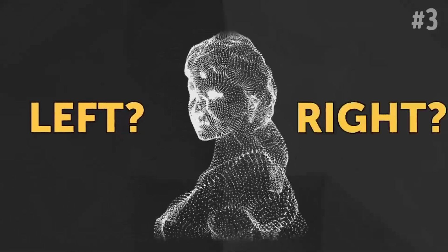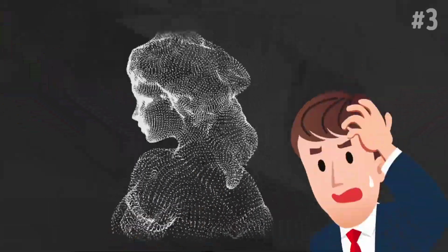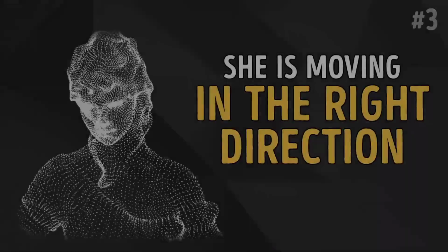Do you think left and right are both? The correct answer is that things are moving in the right direction.